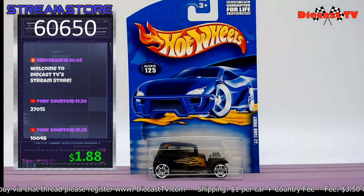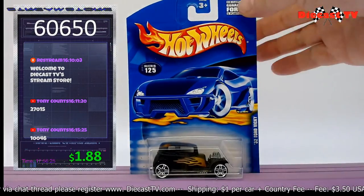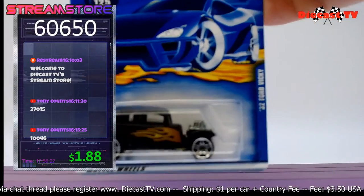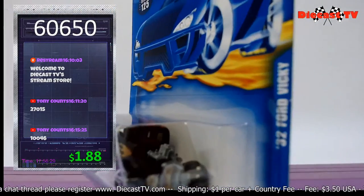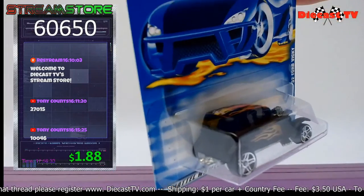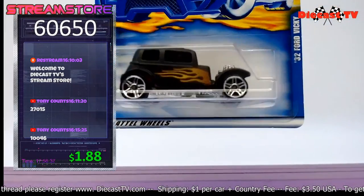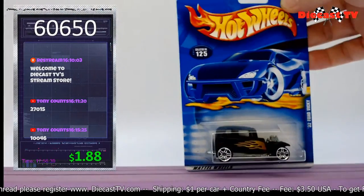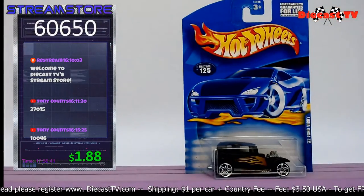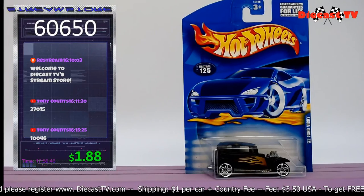27038. Check out this Hot Wheels contemporary 32 Ford Vicky. It's got fire on the sides, chromed out rims, and an engine that's popping out in the front. In the back, we got those tailpipes all chromed out. This could be yours. Just type 60650 in the chat. 60650 in the chat and make this 32 Ford Vicky yours.